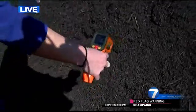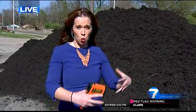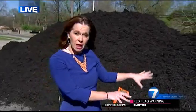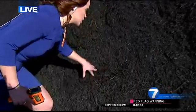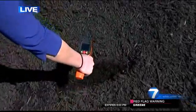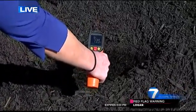So if anyone were to throw a cigarette butt in it, it could ignite quickly, and then of course it could spread fast with the breezy conditions. A couple ways that you can limit your mulch in your flower bed from igniting is possibly by mixing it up, turning it around. Because when I dig in here a little bit and I take the temperature of inside the mulch, it's down to about 73 degrees. So you can see what a difference that is.